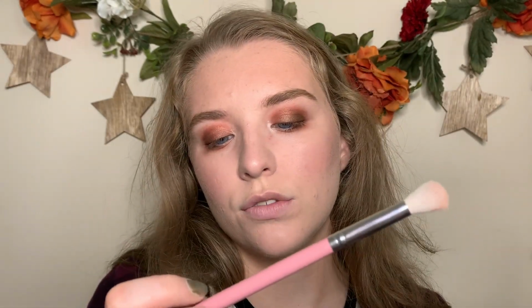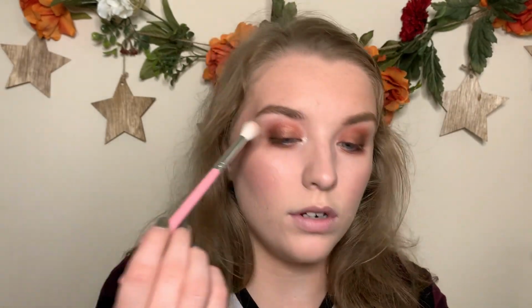I'm going to take a fluffy brush. This one's from AOA Studio. It's the E126. I'll just run it along the brow bone for a little bit of added brightness.